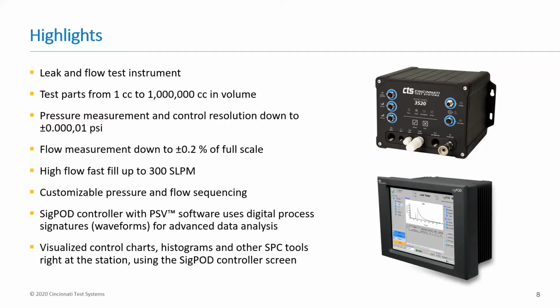Bigger parts, bigger variables. Those same changes let us also do tests in small parts, but it gets to be a balance of whether you need that or not. And that's why we have so many products in our family. When we look at the whole Sentinel product mix, it's all about getting the right box for the test. We also have a built-in fast fill circuit, so you can fill those big parts really fast. No external circuits are necessary. And we can customize it for exactly what the test requires.